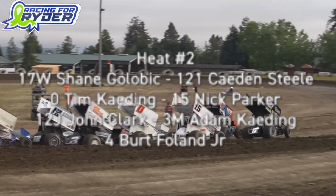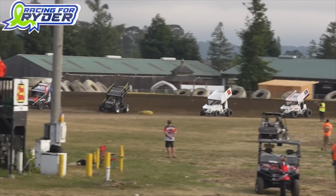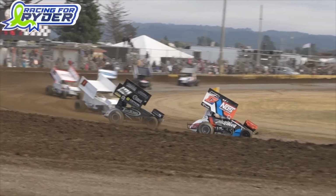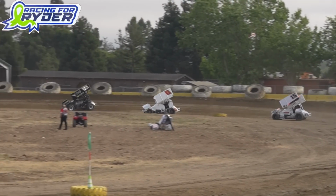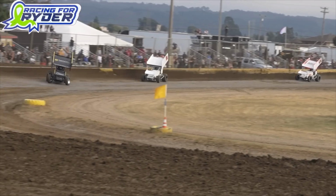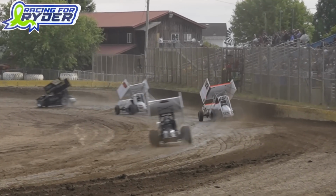All right, we'll try this again. That's a much better start. We're underway. Sugar Shane and Caden Steele on the front row. Shane Galvick pulls away, 121 of Steele, the 0 of TK Tim Kaeding, 15 Nick Parker, 12J John Clark.